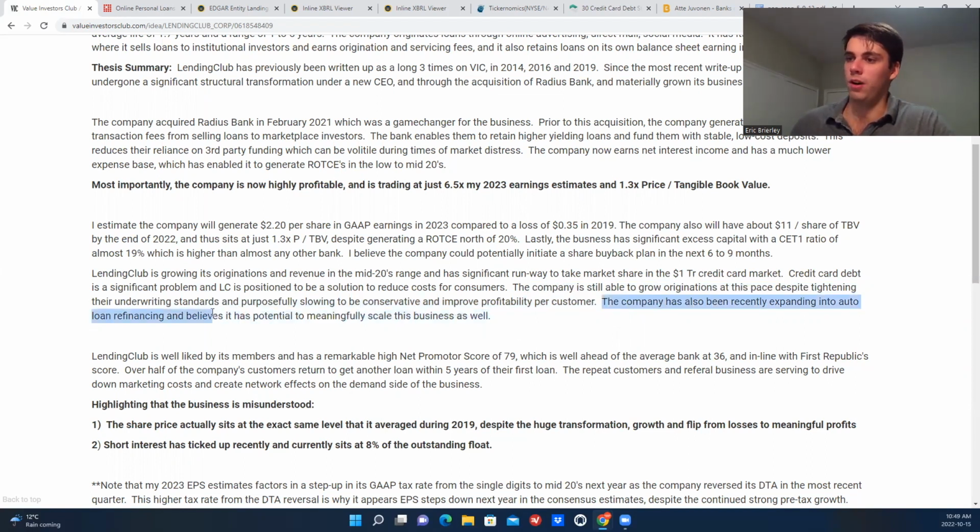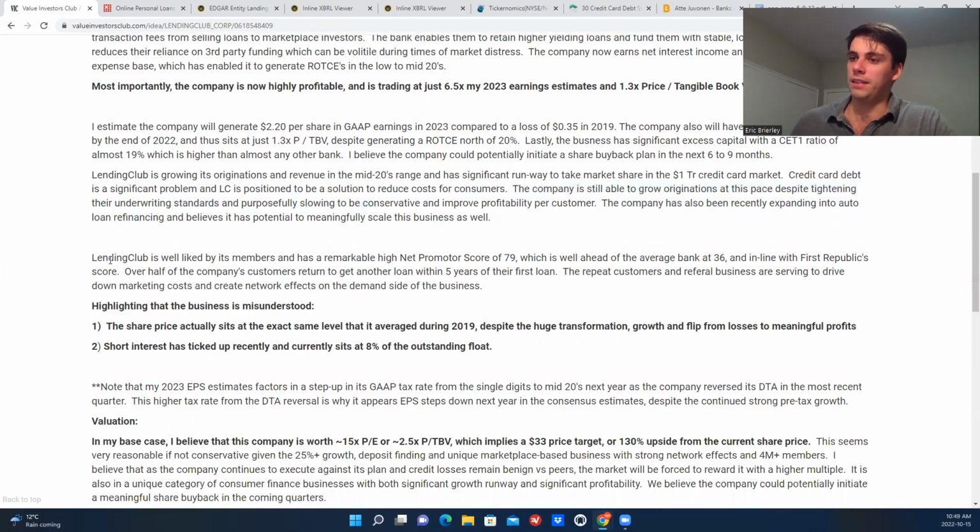And they're also expanding into auto loan refinancing, which I guess is a different market for them. And LendingClub has a high net promoter score. There's some formula behind net promoter score, and I know 100 would be considered perfect, I think. Don't quote me on that though, but 79, I guess that's high, where the average bank is a 34 net promoter score. That just means that their customers like them. Over half of the company's customers return to get a loan within 5 years of their first loan. So I guess that's good.